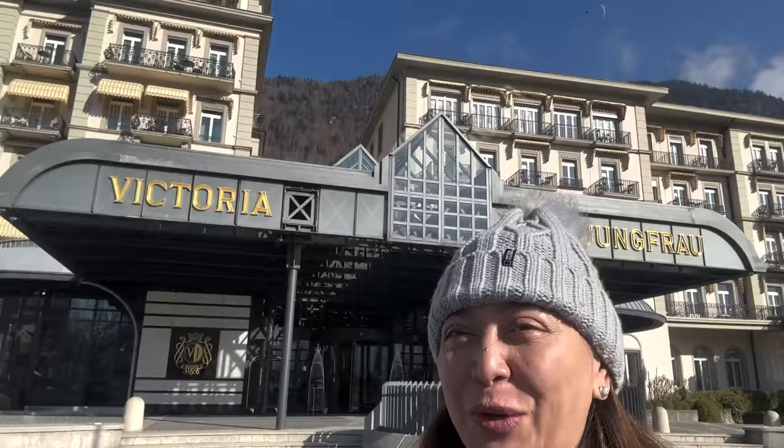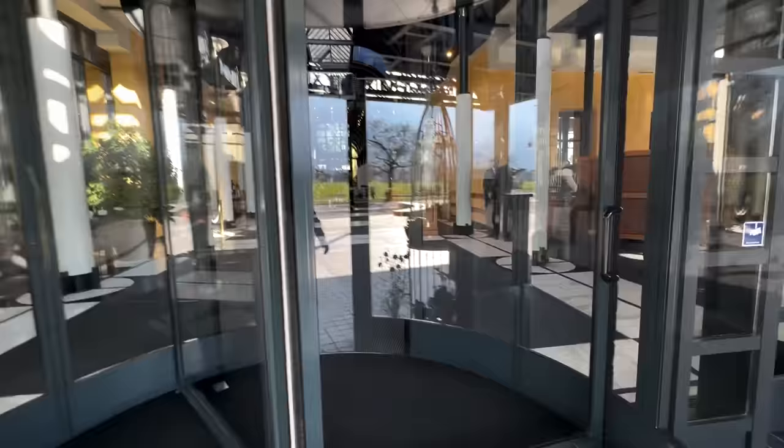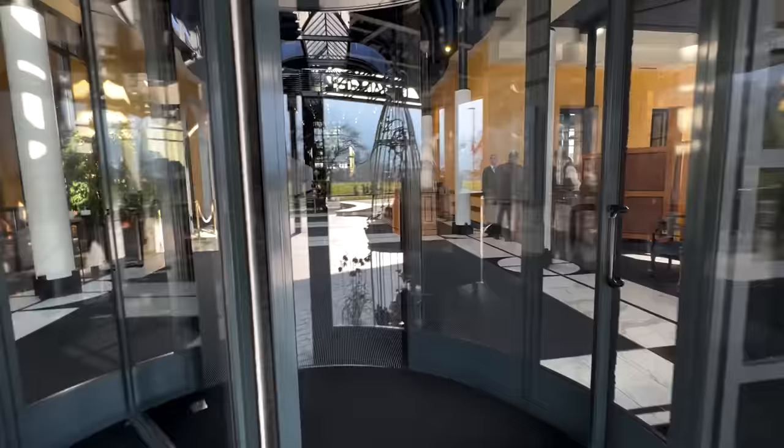We are here. We're staying at the Victoria... Ano bang pronunciation nito? Jungfrau. Victoria Jungfrau Hotel. I have to say, it is one of the most beautiful hotels that I have ever been in. They've really kept its old majestic charm. But more than that, Interlaken is just stunning.